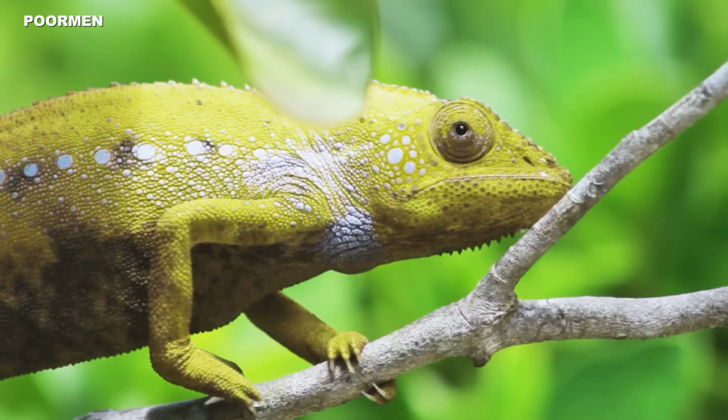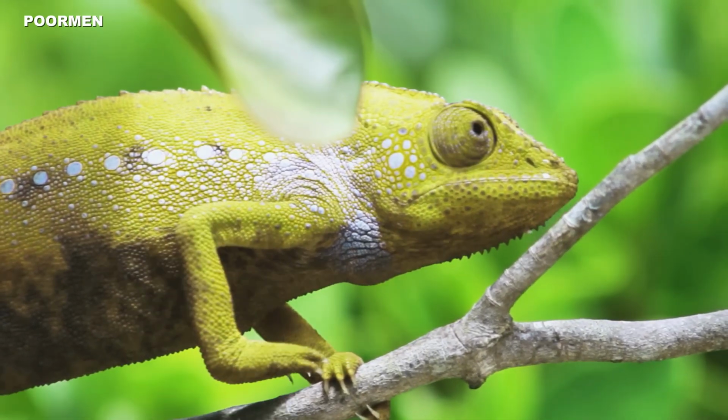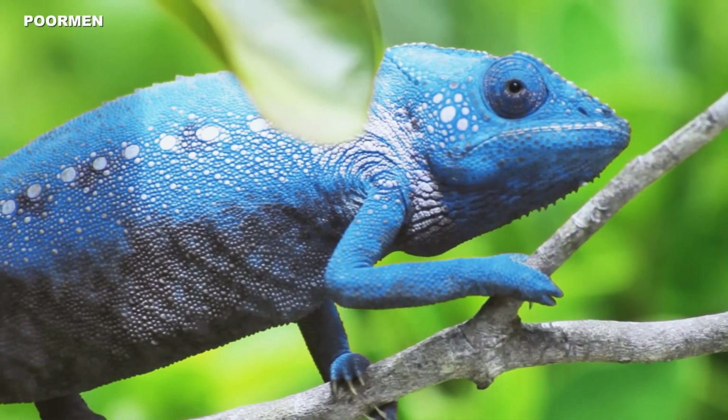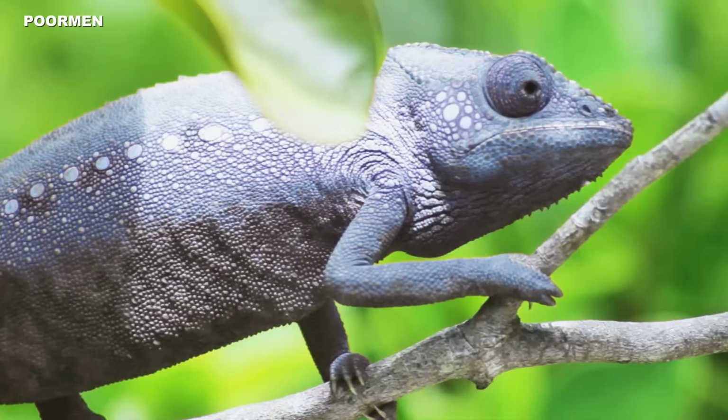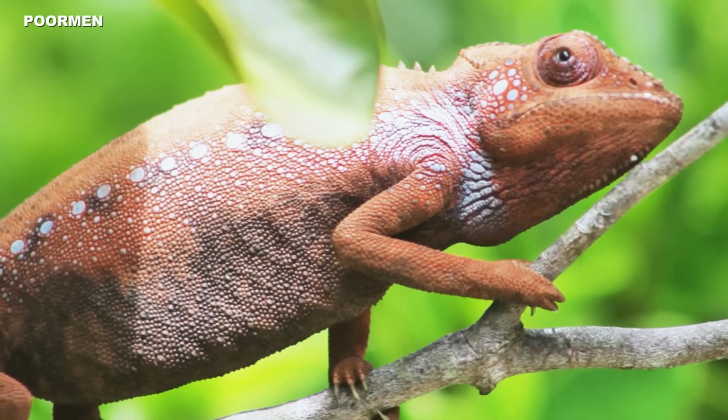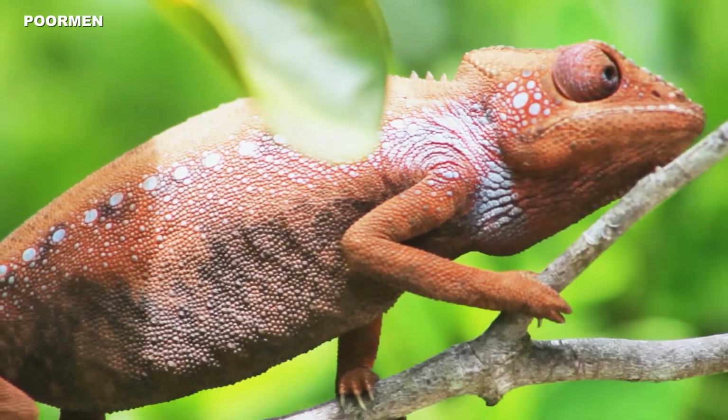Chameleons change skin color to match surroundings or communicate using chromatophores, to avoid predators by blending into trees and leaves, and to sneak up on insect prey. That's why the chameleon reigns as number 1 in the top 20 masters of animal camouflage.